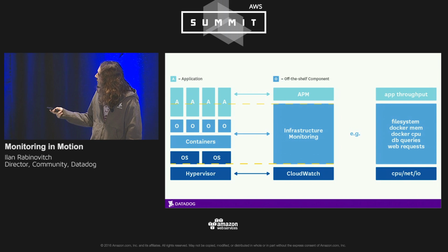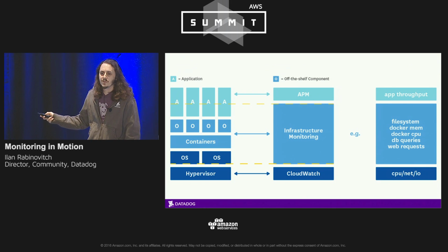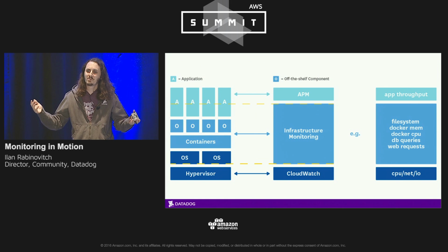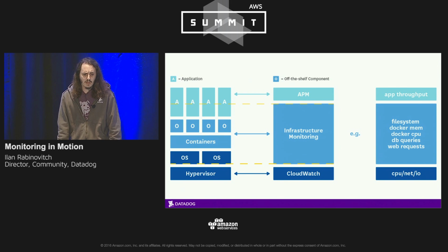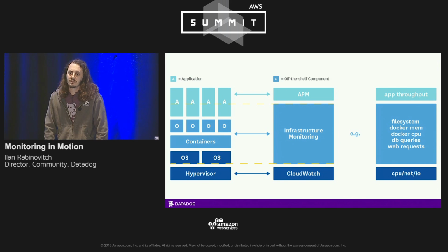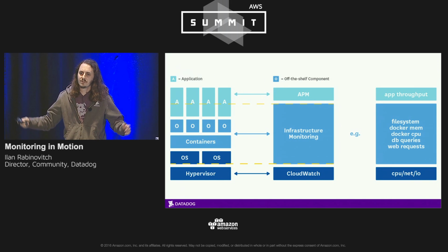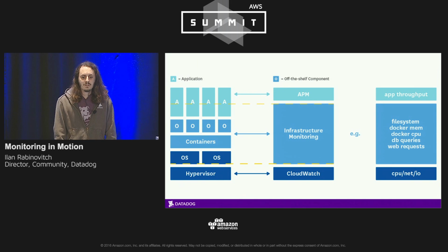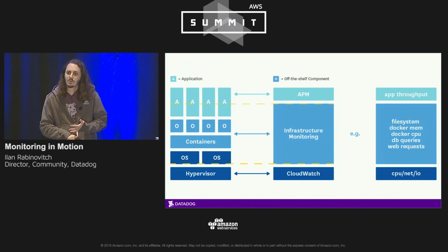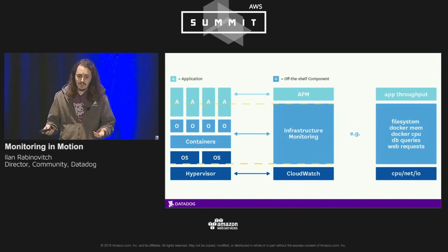there we have something like CloudWatch or some other type of infrastructure monitoring tool at the lowest level, letting us know how our hypervisors are performing, what the hypervisor is seeing about our instances. You go up a level and you have, again, infrastructure monitoring. This is where things like your Datadogs, your Nagioses, some of the other tooling that's out there comes into play. It tells you about those individual containers or those individual VMs, and pulls in things like application metrics, like requests per second, or really any of the other type of work output that you're doing.